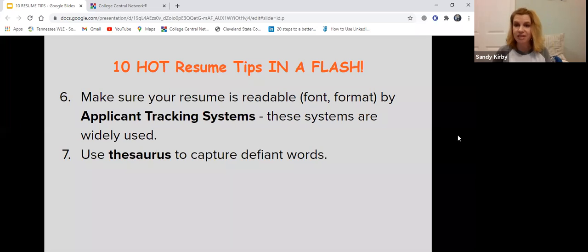Number 7 is another key component that I always tell students about too, is use the thesaurus to capture different words. So I'll hear it all the time. Oh, Miss Kirby, I have really great communication skills. That's perfect. And yes, you do. But on 90% of the resumes, it's going to have a bullet point there that says great communication skills. So how can we really change that up to where it's going to be different and a little bit more specific and pull out your resume a little bit quicker?